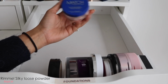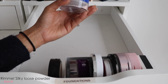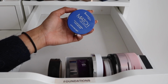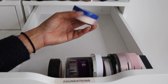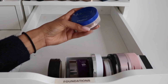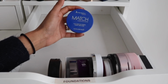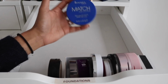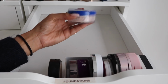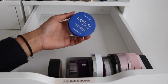All right, next up we have the Rimmel Match Perfection Silky Loose Face Powder. Ugh, I don't know how I feel about this again. I feel like I liked it, but I didn't love it. So for that reason, I'm just gonna put this aside. Like I said, I'm at a point where unless I absolutely love something, I don't even want to hold on to it. So I'm gonna put this aside, try this out one last time, then make up my mind if it goes back in here or if it goes away for good. I'll let you guys know what I think about this, if I end up keeping it or not. Right now, I just don't really care for this that much, but we'll give this one last shot.